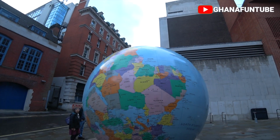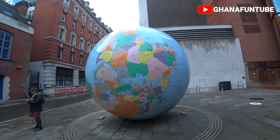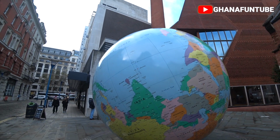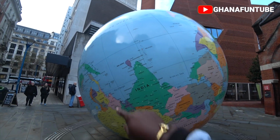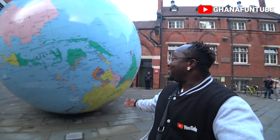I don't know why they flipped the map. The map should be like, it's upside down. Angola is there. Yeah, it's pretty amazing though, like huge. You can see almost every country here. If you find your country, please do let me know. This is Maldives. Wow, look at that. Sri Lanka. Wow, India. Wow, it's amazing. Well, it's quite unique, right?